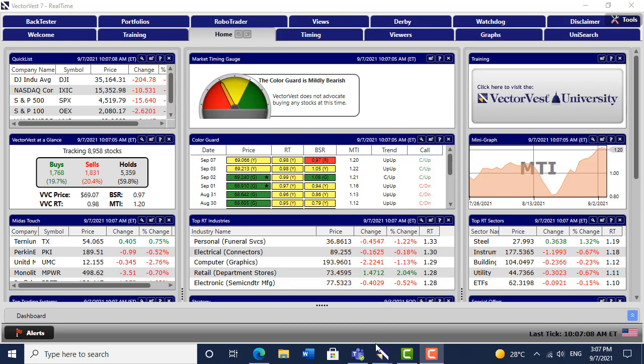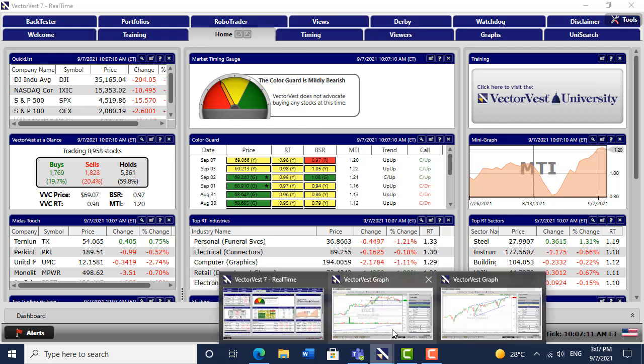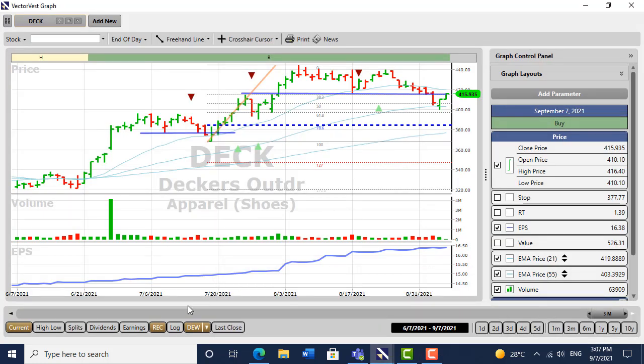Not a bit of advice that maybe I should have heeded a little bit better, because I've been watching this share for the last couple of days, and this is DEC. DEC came out of the Midas Touch watch list. I nearly bought into it up here, but I didn't, and it's come back to that old high. It came back to a 62% retracement, and it's now just broken up and charted one of my famous spring patterns. So I bought into that this morning at the open.